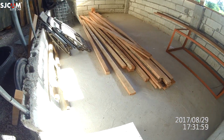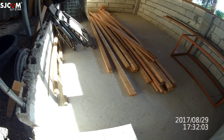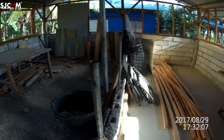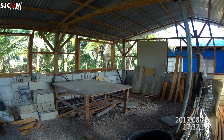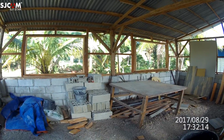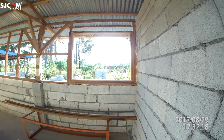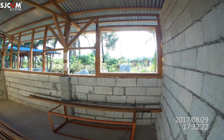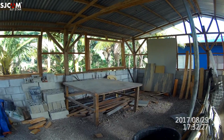Here's an update on the floor. It's been a week since we poured this in. And we also installed the jamb for the windows. We have two windows on this side and one on this side. So today somebody will come up here and install the jalousies.